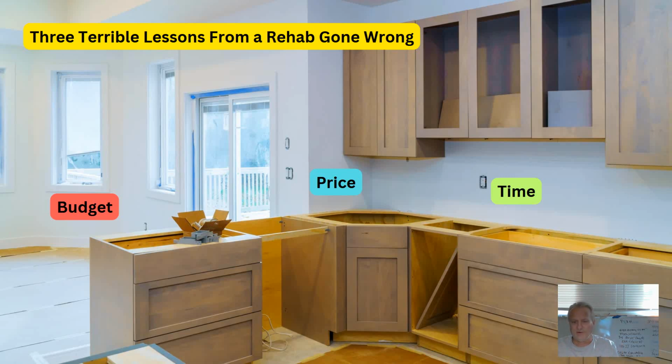So you always want to be around $1,300 or more on your rent so you can make more money. So that budget's very important. So you do a rental budget. I don't do a rehab flip budget. Those are two different types of rehab, and you really got to watch it.